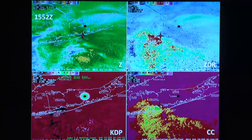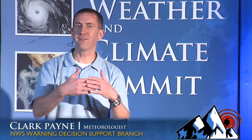One thing to keep in mind with radar is that you can't really get real detailed with exact locations at the ground. Remember that you're actually sampling this above the ground, and so some stuff could be happening down below that could be changing things just a little bit. So don't think that right on this side of the crosshair it's this thing, and on this side it's that thing. There is going to be a transition. It's not going to be a hard cutoff. But at this time they were starting to see a switch over to sleet.